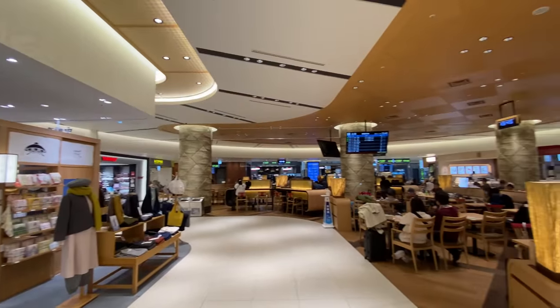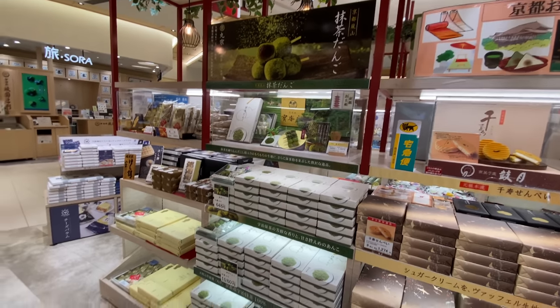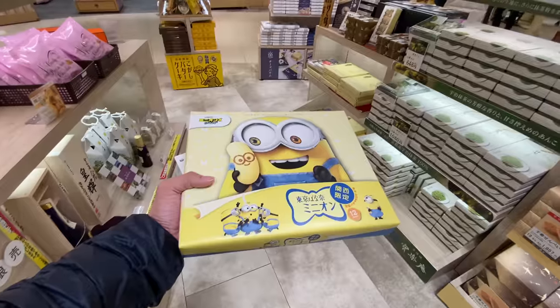Security didn't take too long. Once airside, you'll find a food court and many souvenir shops. It's a great place to grab some Osaka-only souvenirs and snacks.